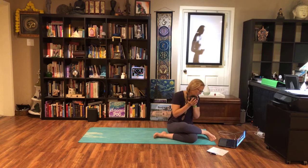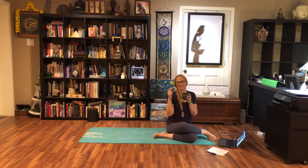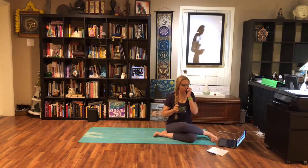So today's practice, if you guys didn't see it in the comments, I was trying to be cheeky. It's, what's your angle? I thought that was cute. But that means we're going to work on poses that have angles in them. We're on day 38, and creativity is getting low. So I have to kind of reach out there for you. So we're going to do poses that have angles in them.